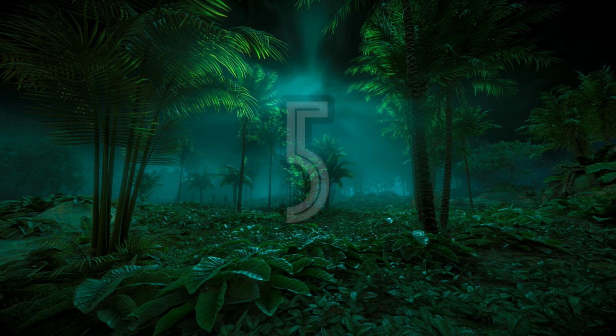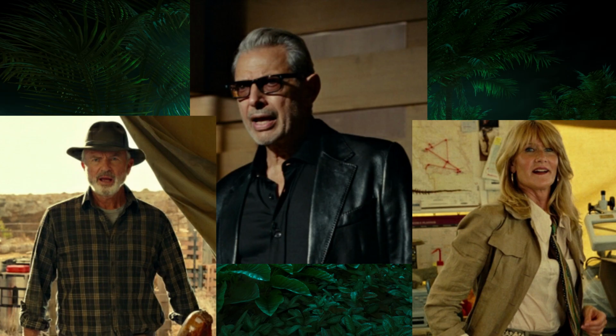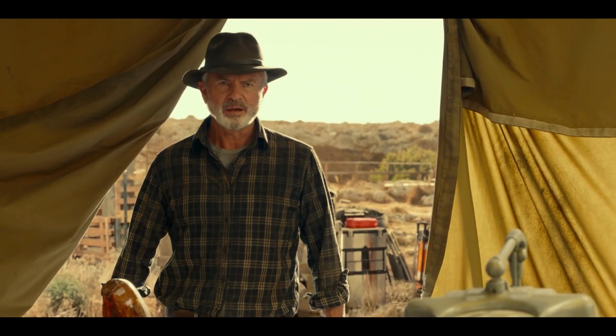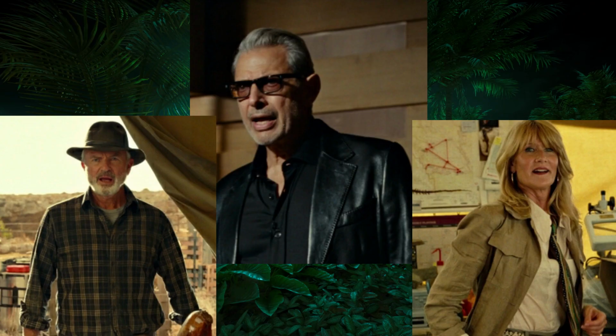Number 5, the main cast. The main cast of Jurassic Park, Sam Neill, Laura Dern, Jeff Goldblum are back. They are back for this 3rd and final epic movie of Jurassic World Dominion, and I couldn't be happier. These 3 on screen together have such good chemistry that it's been something that the fans have wanted since 2015 when Jurassic World came out.